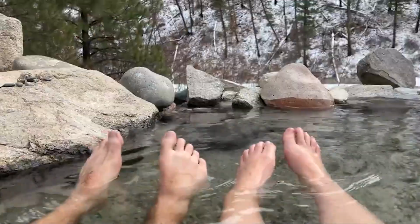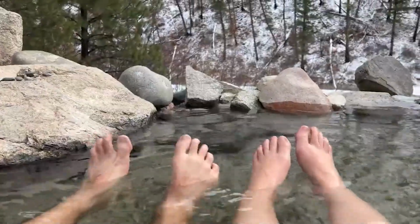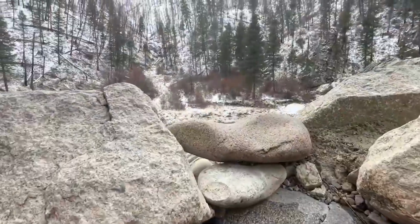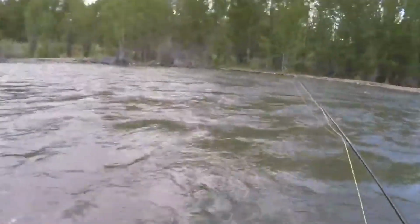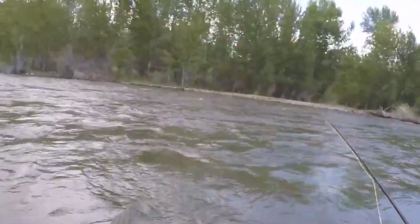Suppose you want to beat the crowds? Visiting a hot spring before sunrise is your best bet. But if you're traveling to the Sun Valley area in the winter, you might want to wait until the afternoon. However, there are other ways to relish the water here than by being hot and sweaty.